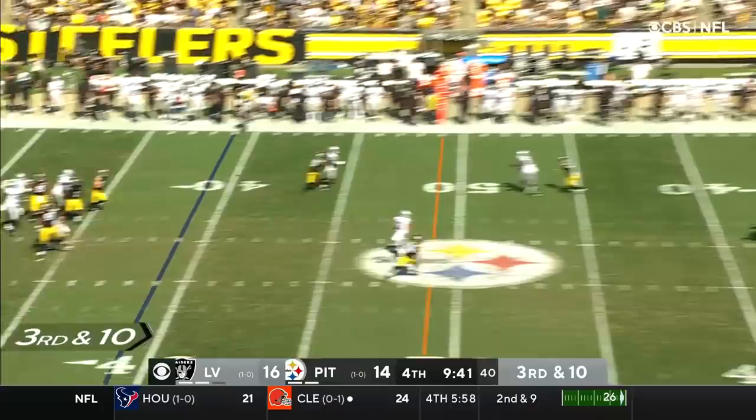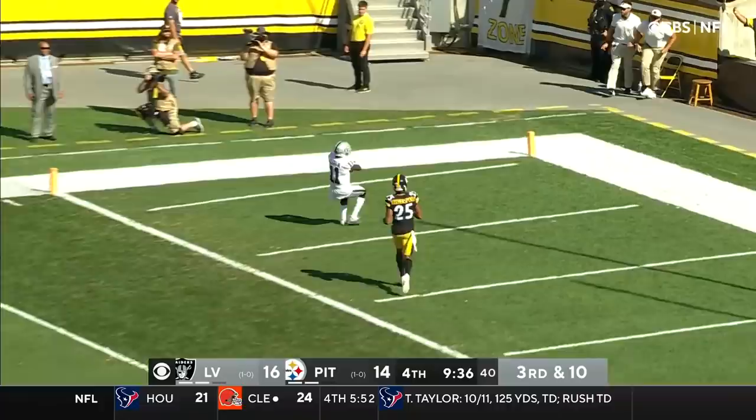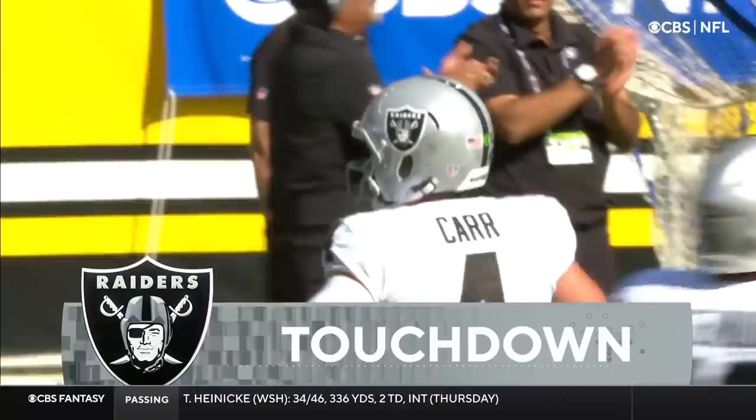Airing it out. Carr. It is caught. Henry Ruggs is gone. Touchdown, Raiders. Sprinter speed. Just throw it up there if you're Derek Carr and let Ruggs go and get it.